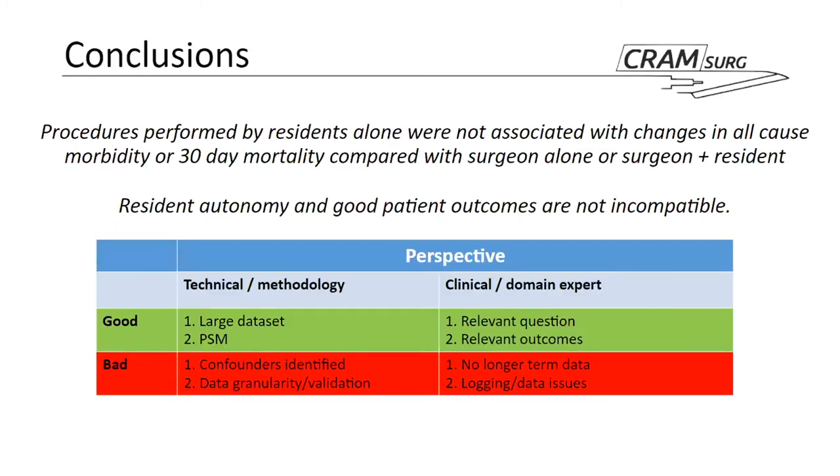Yeah, so these are the conclusions as stated by the authors, that procedures performed by residents by themselves were not associated with changes in all-cause morbidity or 30-day mortality when compared with surgeon alone or surgeon plus resident. And they've said that resident autonomy and good patient outcomes are not incompatible. And we've just summarized that in the box below, some of the things that we thought were advantages or positive things about the study and some negatives as well, which we've discussed.